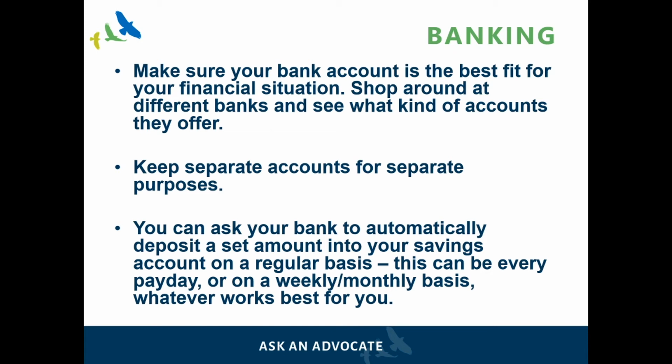When it comes to opening a savings account, be sure to look over your options with different banks. Some banks may offer higher interest rates than others, or have penalties for withdrawing money early on. You can also ask your bank to automatically transfer a set amount into your savings account on a regular basis. For example, you could ask for 10% of your paycheck to be put into the savings account each time you get paid. Or, if that seems like too much for your situation, even putting away $5 into savings every week can add up quickly. Just like with SMART goals, make sure that whatever you decide is realistic for your situation.